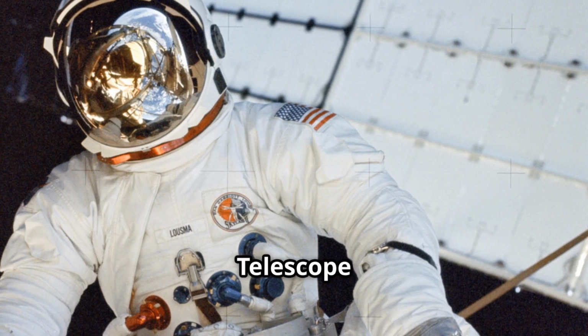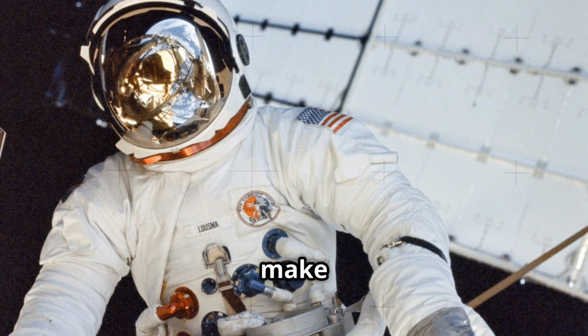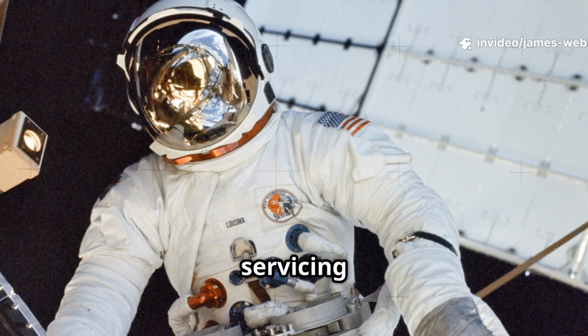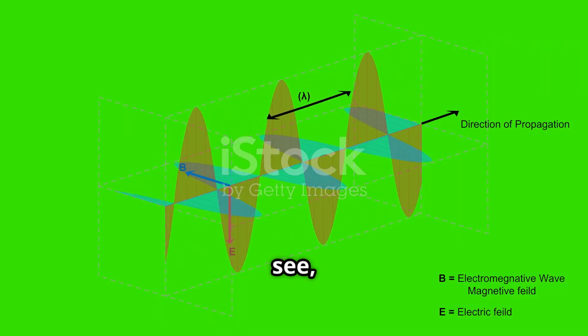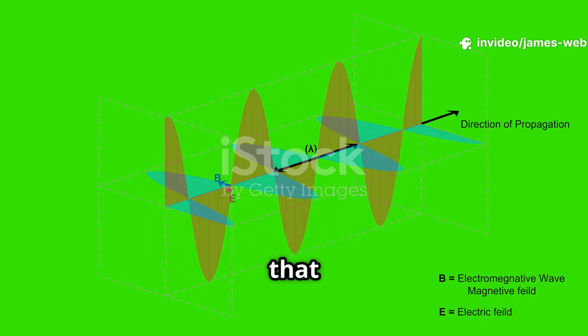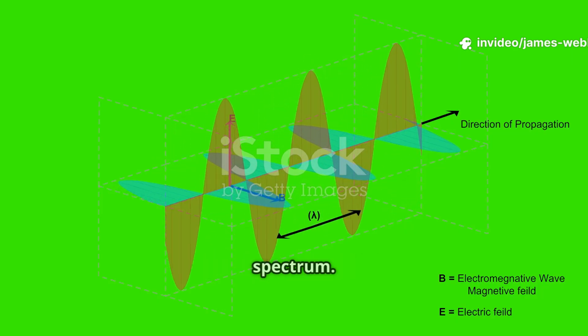Because the Hubble Space Telescope is in low Earth orbit, astronauts could return to Hubble to make repairs and maintain the telescope. There have been 5 servicing missions, with the last one being in 2009. It was well known that there were limits on what Hubble could see, no matter how long it stares at the same place. It turns out that light shines in different wavelengths. They call this the electromagnetic spectrum.